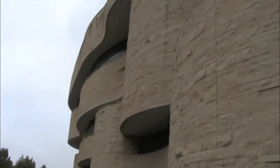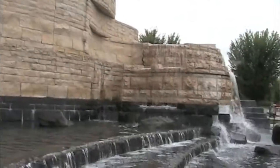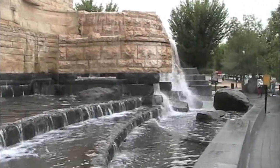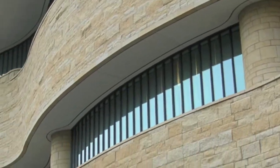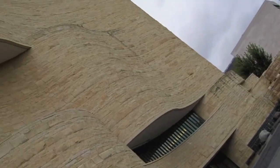The National Museum of the American Indian is itself a living exhibit. Its landscaping is carefully created to reflect indigenous ways of thinking about land and its uses. The building's curvilinear form evokes a wind-sculpted rock formation.